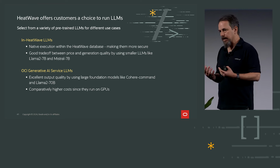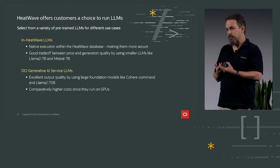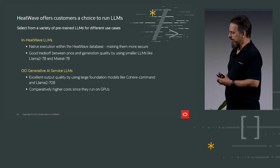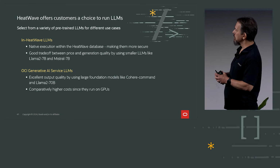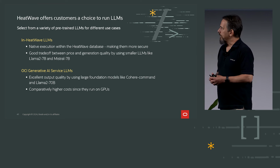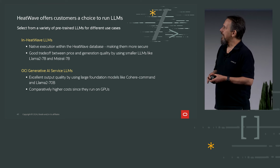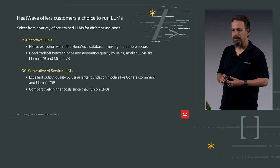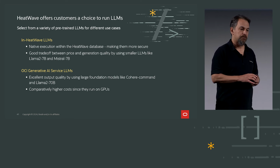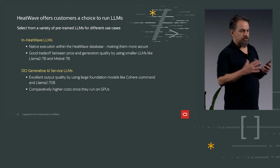Now, of course, as you've heard a few different times already, MySQL is, at its heart, an open source product, and we are very fond of open source. And in the LLM world, that is no exception. So we love the Llama and Mistral open source LLM models, and those are available to run in process with Heatwave. Now, these are small models.